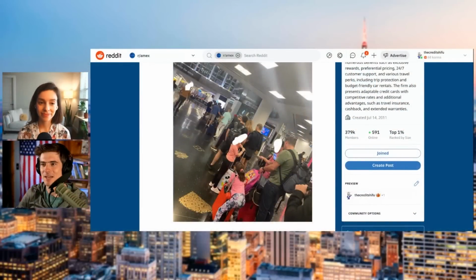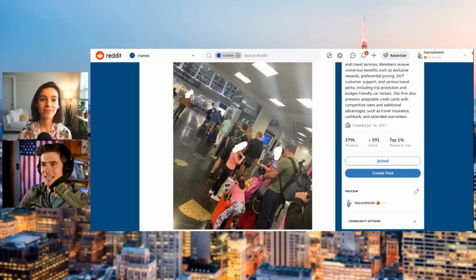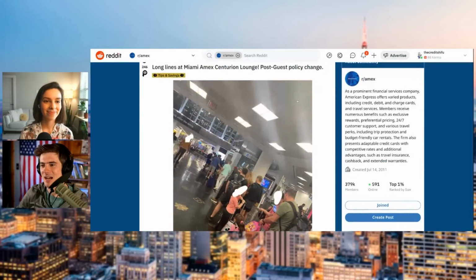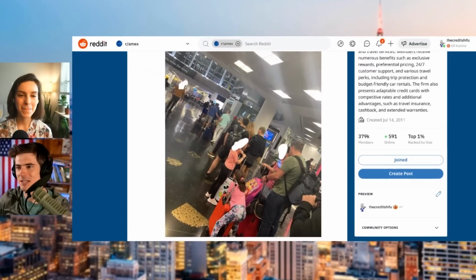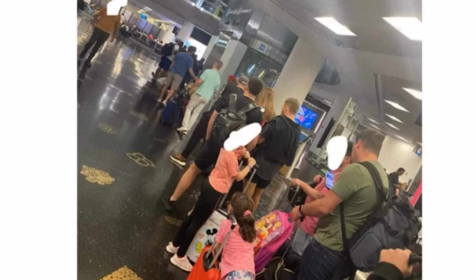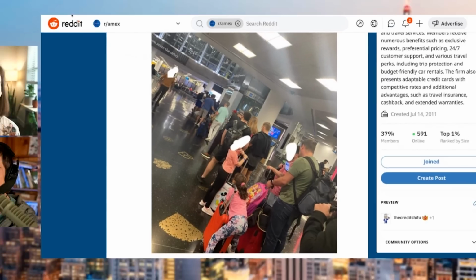All right, so you mentioned the lines because I want to pull something up here, a few photos from Reddit. So this one is the one in Miami. Okay, lines at Miami Centurion Lounge. You can see it's pretty long. If you can't see it, the Centurion Lounge is that silver thing. You see there's a sort of silver round thing in the distance. That's where the lounge is. But actually, there's a lot of them.